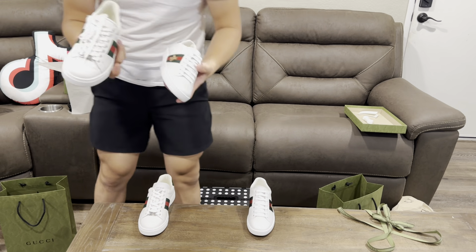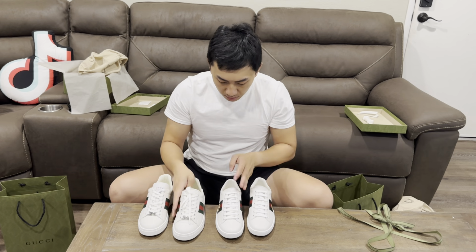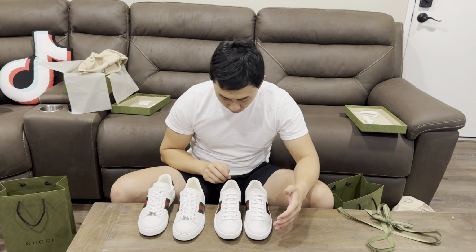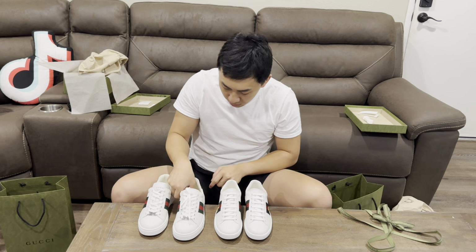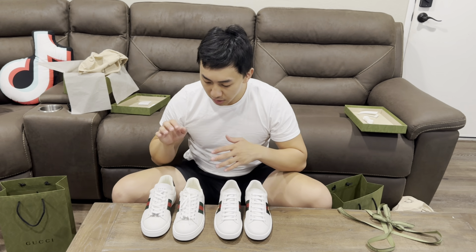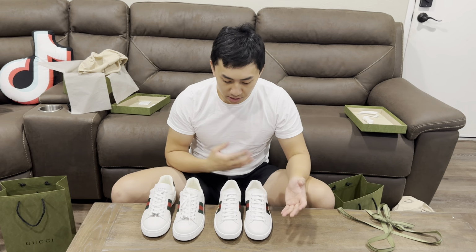So yeah, I can't speak to the comfort of these shoes, but my guess is, my friend has the Gucci Ace with B, right? Because they're narrower, and it looks like they're much less well padded too. It seems like there's a lot more padding on the Ace Classic. So my guess is all these combined, the Ace Classic is probably a more comfortable sneaker, whereas the Ace with B is the more aesthetic sneaker.